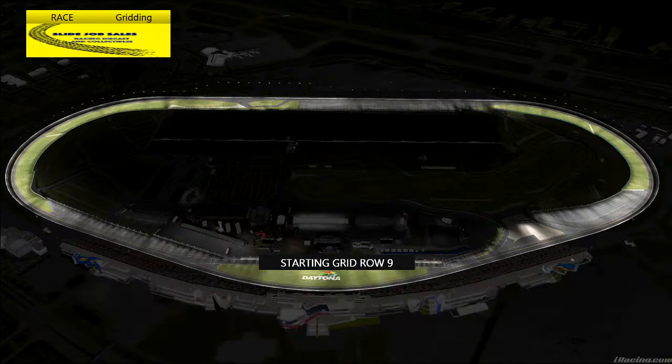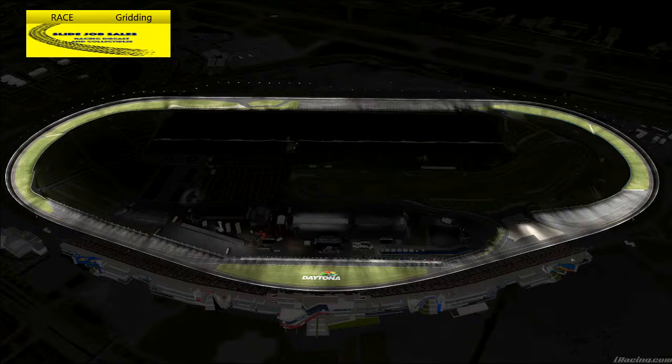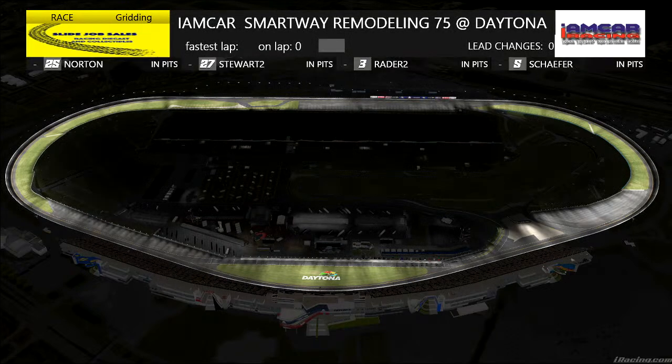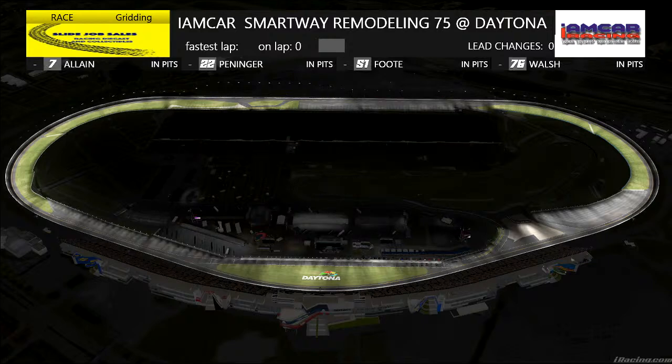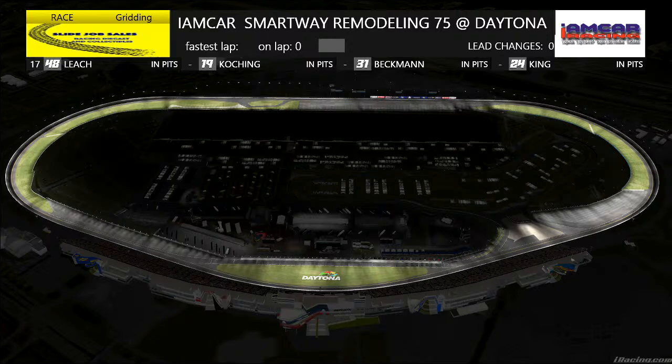So two fast repairs here tonight, folks. They got two shots at it if they tear these things up, but after that, your night is done. Everybody's getting ready to go green here in just a moment, and we'll get ready to go with them for 75 laps here tonight.